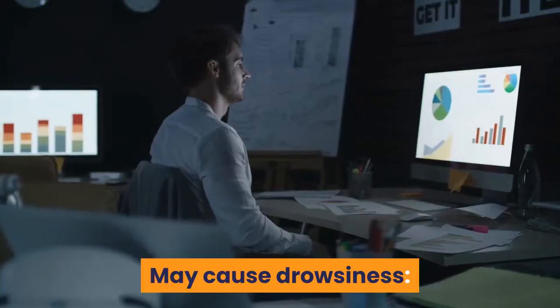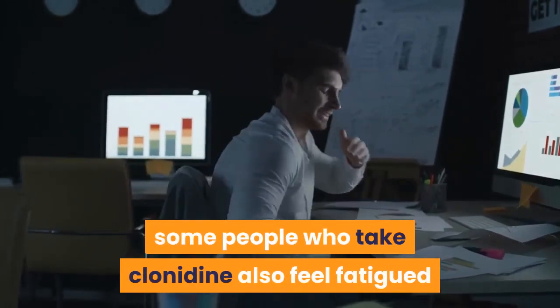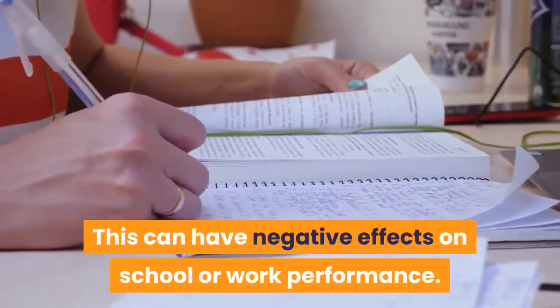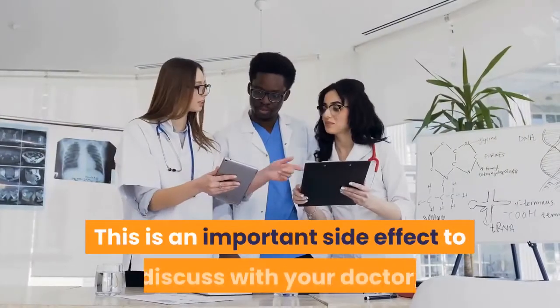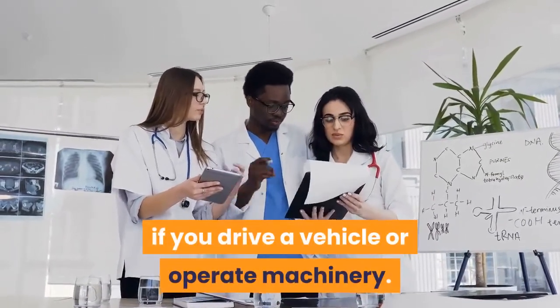May cause drowsiness. While clonidine can help with nighttime sleep problems, some people who take clonidine also feel fatigued or sedated during the daytime. This can have negative effects on school or work performance. Sometimes, the sleepiness decreases with time. This is an important side effect to discuss with your doctor, as it has the potential to be dangerous if you drive a vehicle or operate machinery.